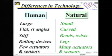Whereas nature tends to be small and curved, and it bends and twists, and it has legs instead and appendages, and it has many muscles and many, many sensors. It's a very different design. However, what's changing, what's really exciting, and I'll show you some of that next, is that as human technology takes on more of the characteristics of nature, then nature really can become a much more useful teacher.